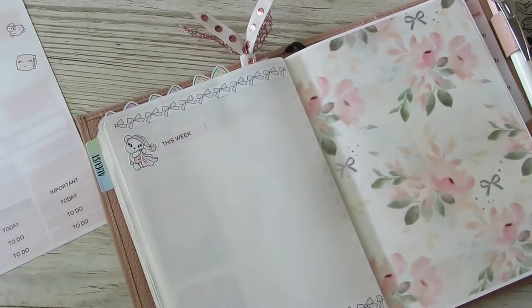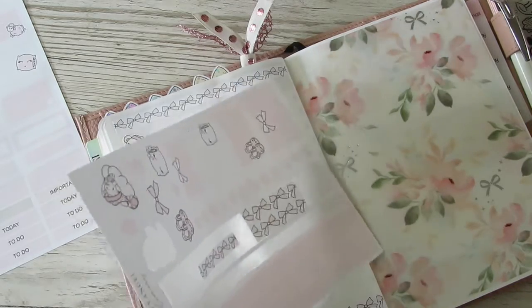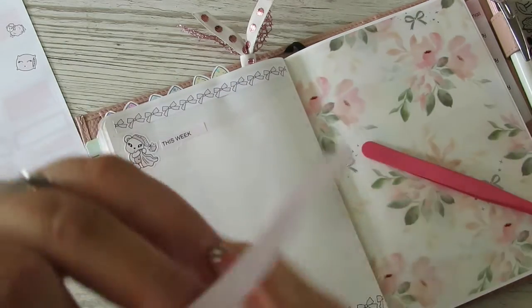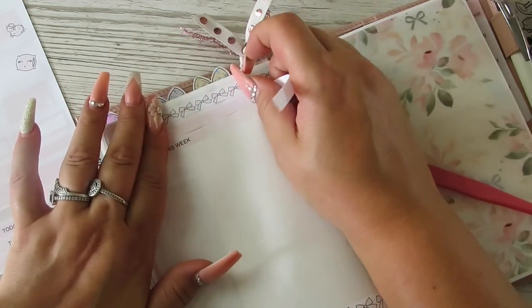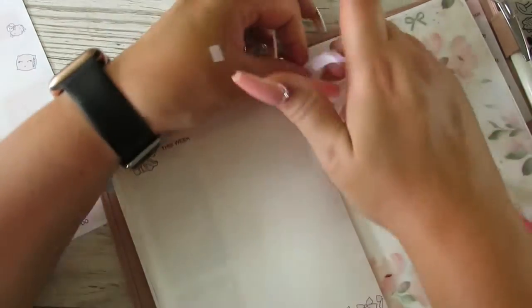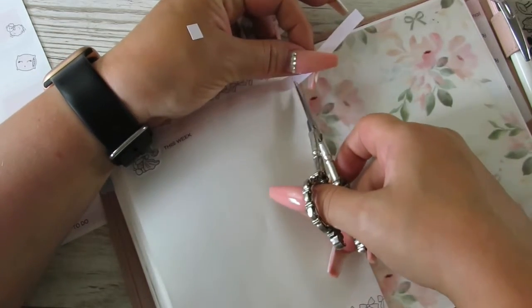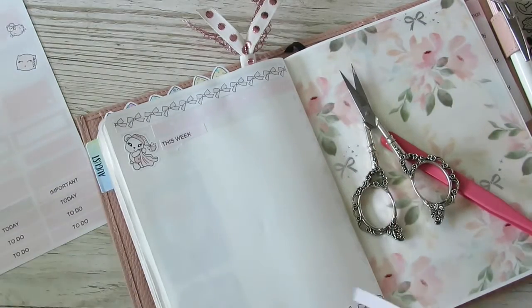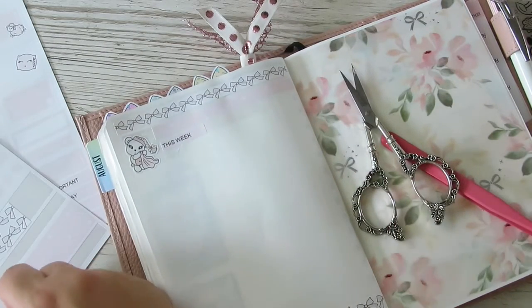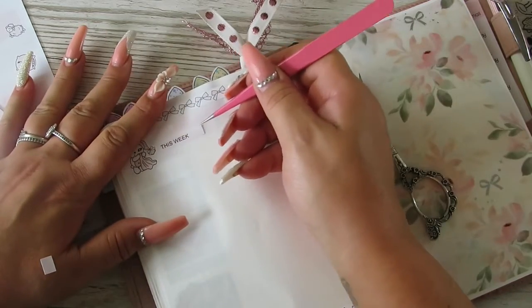Oh, I just headbutted this stand. Maybe I'll put this washi just underneath a little bit, just so that like big empty space isn't there. That this week is wonky and it's just ripped the page once.